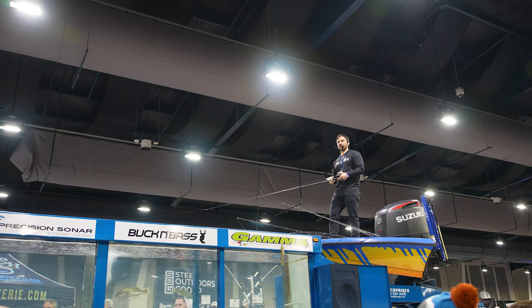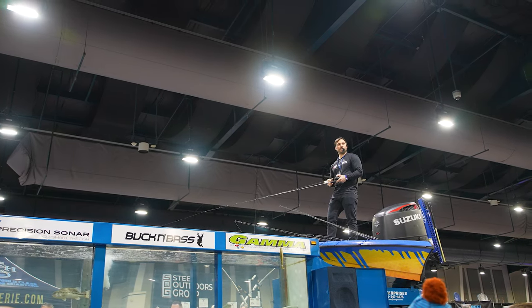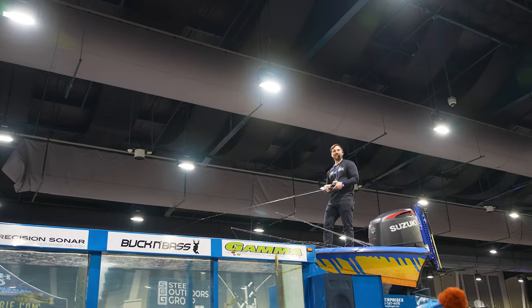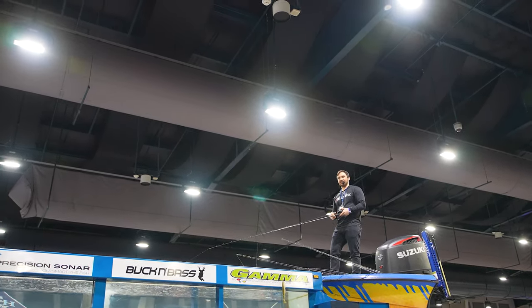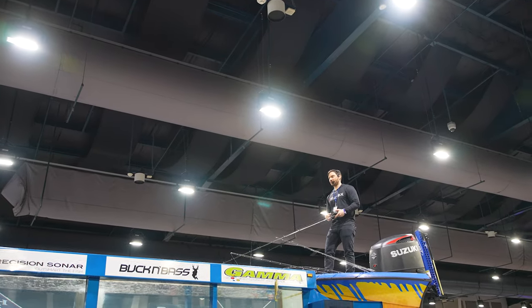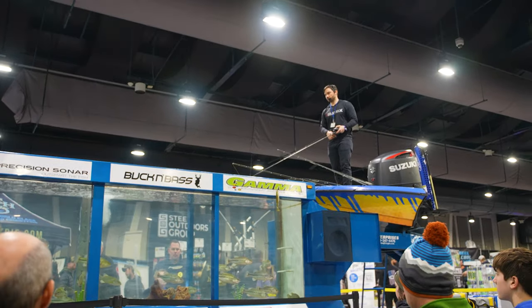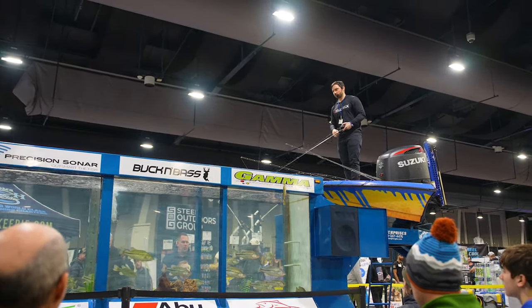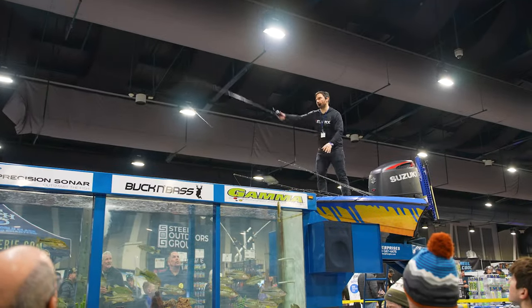So again, super versatile bait. You can crawl this on the bottom. Let's speed up the retrieve a little bit. Let's go mid-water column.